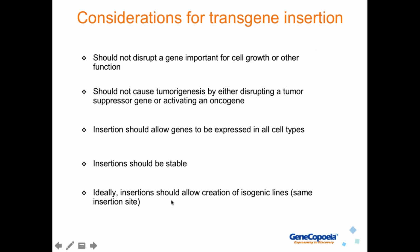And ideally, insertion should allow creation of isogenic lines. So in other words, let's say you are knocking in several genes to the same cell line. You want to make different cell line clones, one with gene A, one with gene B, one with gene C. Well, if you insert these transgenes by random integration, they're not really going to be isogenic because the insertion sites are going to be at different sites. So safe harbor allows you to insert a gene at one particular site, and so it can be truly isogenic.